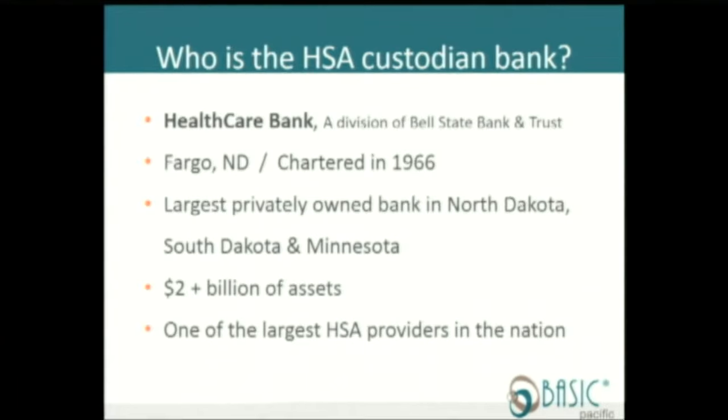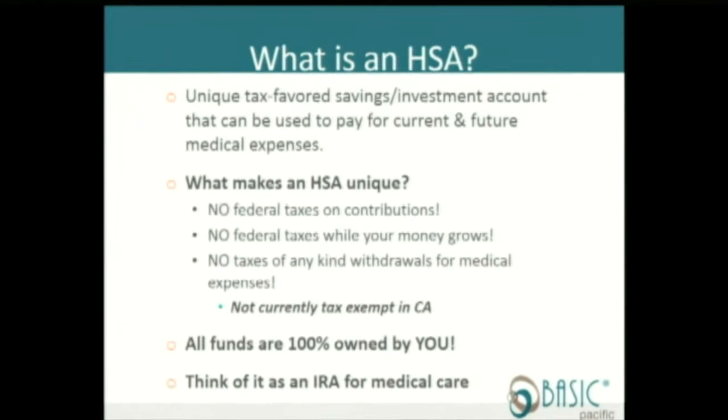It's a division of Bell State and Trust located in Fargo, North Dakota, and is the largest privately owned bank in North Dakota, South Dakota, and Minnesota. They hold over $2 billion in assets, and they are one of the largest HSA providers in the nation.